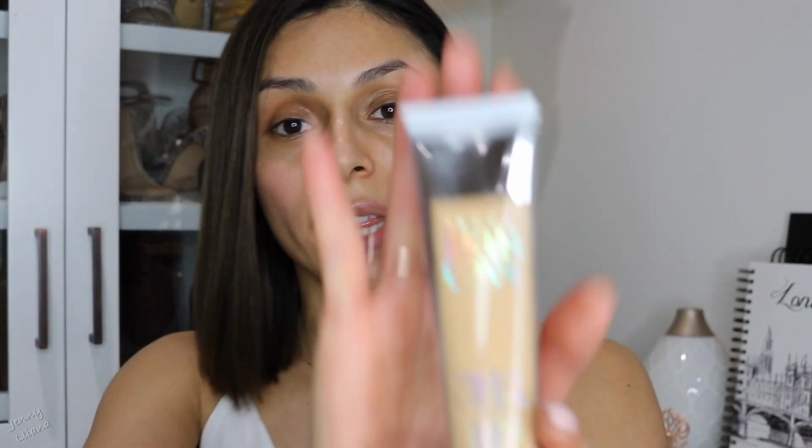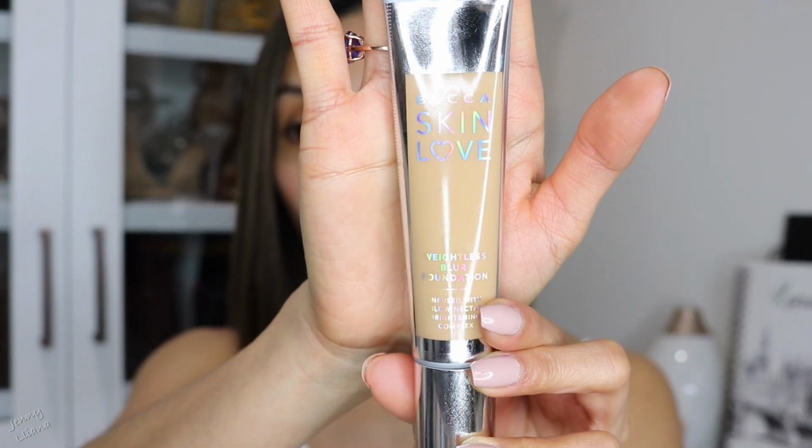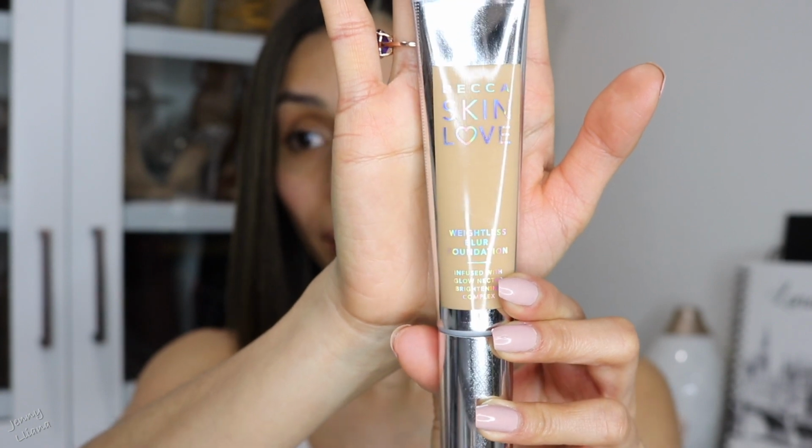I do have a few foundations that are my go-to right now. I love the Born This Way by Too Faced, Fenty Pro Filter, L.A. Girl, and I have NARS in Hourglass. I do have a few, okay, that I'm currently loving. But I do want to share this one with you today. This is the Becca Skin Love Weightless Blur Foundation.